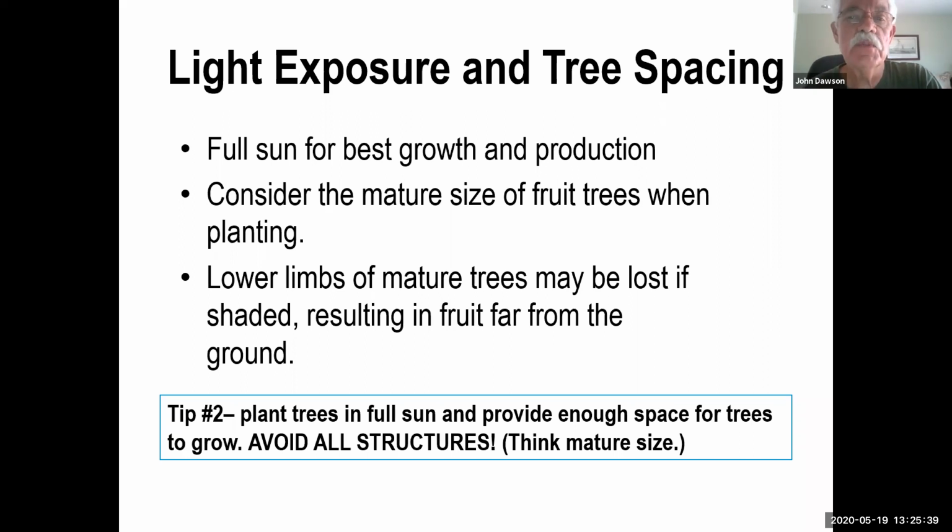Okay, light exposure. Like I said, the majority of fruit trees require full sunlight. There are a few exceptions which will tolerate partial shade. And we have to learn that by actually going in and looking at the species itself and their requirements for that species. Again, you want to make sure that when you're going to plant the tree, and if you're planting more than one, or if you're planting next to an existing tree or even a structure, you have to consider the mature size of that fruit tree.